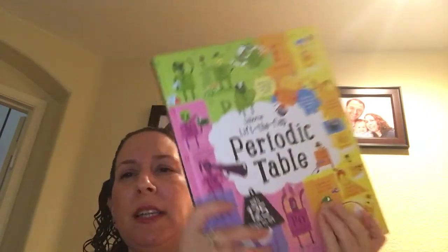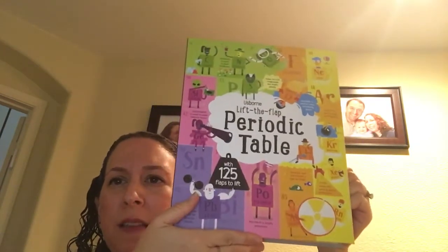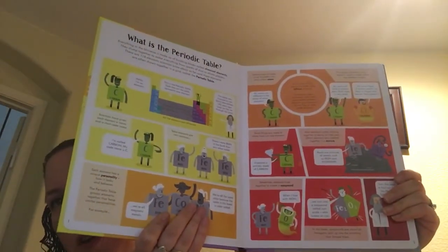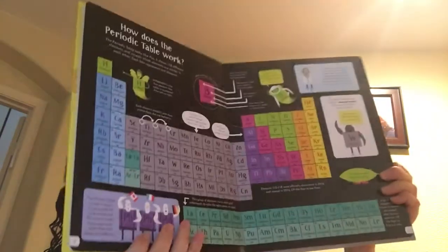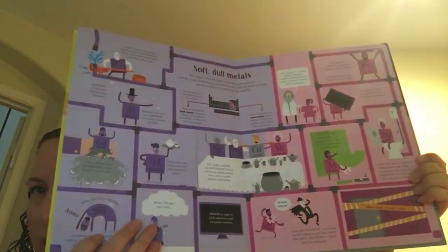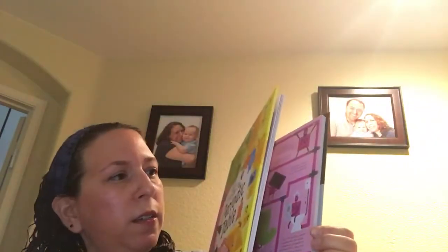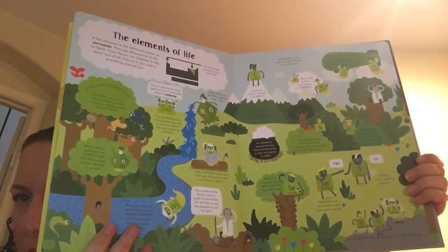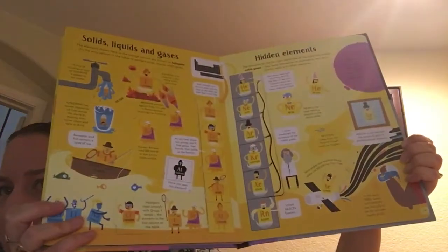We now have some Lift the Flap that are for older kids that are just in our regular Lift the Flap series. This is Lift the Flap Periodic Table. This one came out mid-season last fall, and this has been a huge hit at the booths that I did, because it is a wonderful aid to help with your kids that are learning science and chemistry and biology. Tons of information. Again, this is going to be more for your school-age children, because look at the amount of info in there. We're looking at maybe 3rd grade and up to enjoy this book fully.